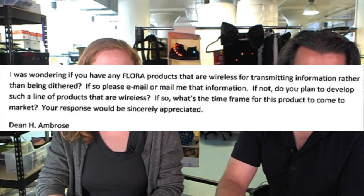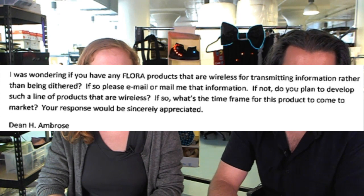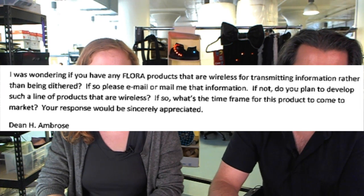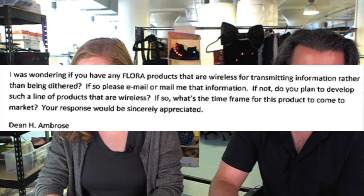All right. Next up. This one came in as a fax. I'm wondering if you have any floor products that are wireless for transmitting information rather than being tethered. If so, please email me that information. If not, do you plan to develop such a line of products that are wireless? If so, what's the time frame for products to come to the market? Your response is greatly appreciated.